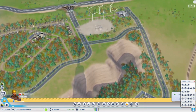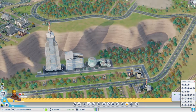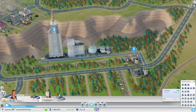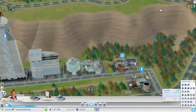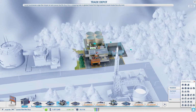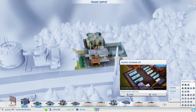But in order to keep things semi-realistic, we are gonna add a trade deal. Where can I do that? I can do that here in city specializations. Okay, trade. We'll do a small trade depot here. And let's see if we can nudge that over a little bit. Get all the red squares to go away. Cool. Okay, now an industry can ship freight there if they want to. And we can also add oil. And we could add fuel and plastic.